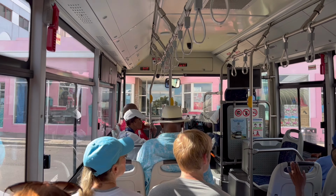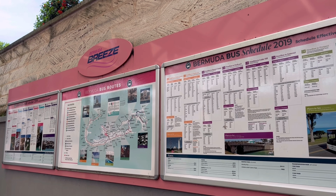That's why I really like the bus drivers and the transportation system here. The bus schedule is available online, or you may check out the board at Hamilton Central Terminal.